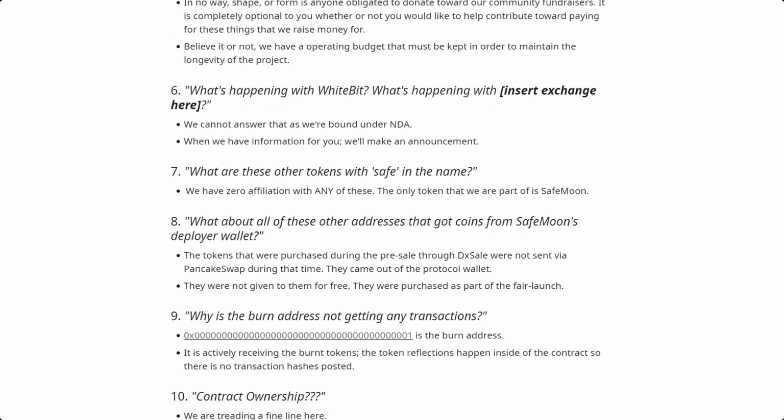Next question. What's happening with Whitebit Exchange? What's happening with, you know, insert exchange here? Well, we cannot answer that; we're bound under the non-disclosure agreement. When we have the information for you, we'll make an announcement. Well, we know already that Whitebit is an active exchange and SafeMoon is actively trading at this point in time, including Bitmart, Hotbit, Gate.io, ZBG. All these exchanges are live with SafeMoon.